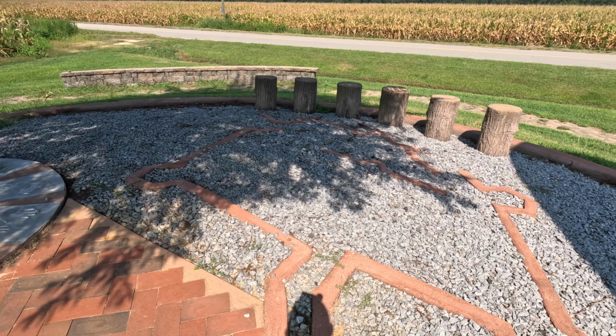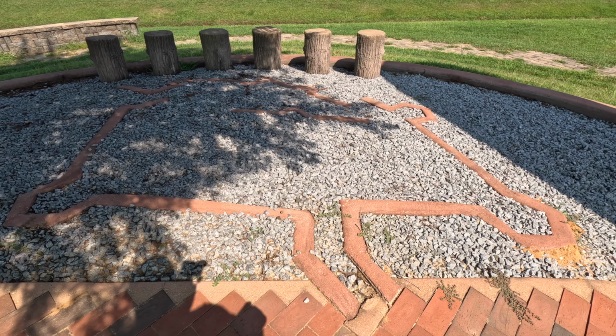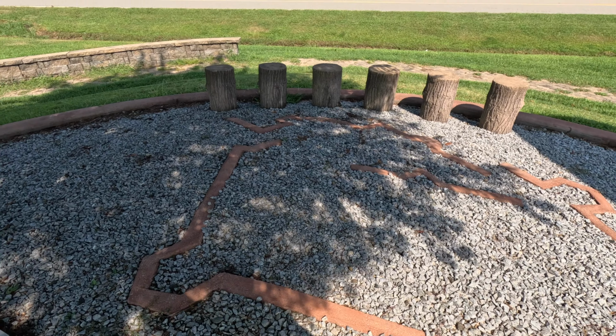And then this here is a rear view of the fort. So the creek would have run behind this area and kind of around to the left.